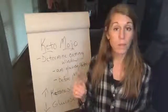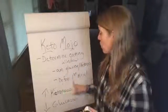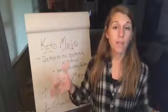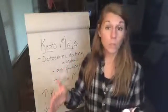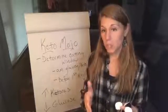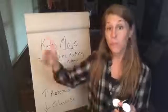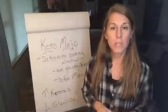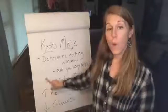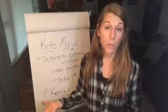But we're going to test first thing in the morning. That's before you eat, before you drink, before you exercise, and before your first meal. So if you have an 8-hour eating window, you want to test your ketones and your glucose again about 10 a.m. if your last meal is going to be at 6. So you just adjust that. But then you test it, and if your ketones go up and your glucose goes down, then you know that's an appropriate eating window for you.